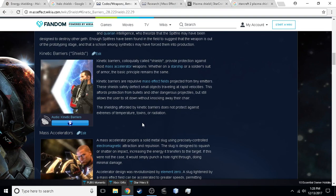Now, Kinetic Barriers. Kinetic Barriers, unlike energy shielding, can only protect against physical projectiles, and not even against punches or melee attacks, or at least none that go fast. The attacks have to be of a relative speed, which means any type of real gun, but what about laser weaponry? I mean, if it's not common, that's still something you have to consider. And it does not protect against extremes of temperature, toxins, or radiation. Another thing that is bad about it. It doesn't have any particular strengths, but it has quite a few downsides. Why? I don't know.